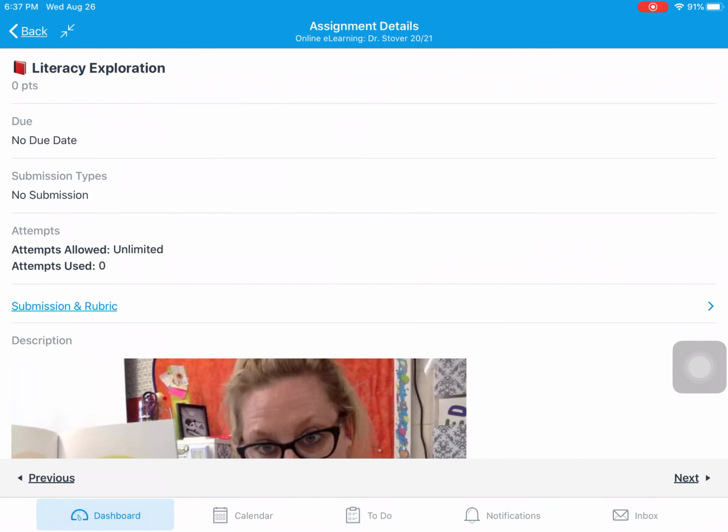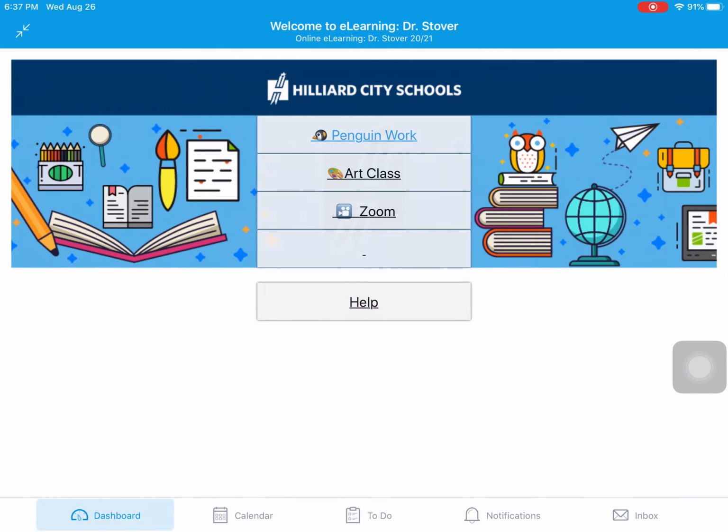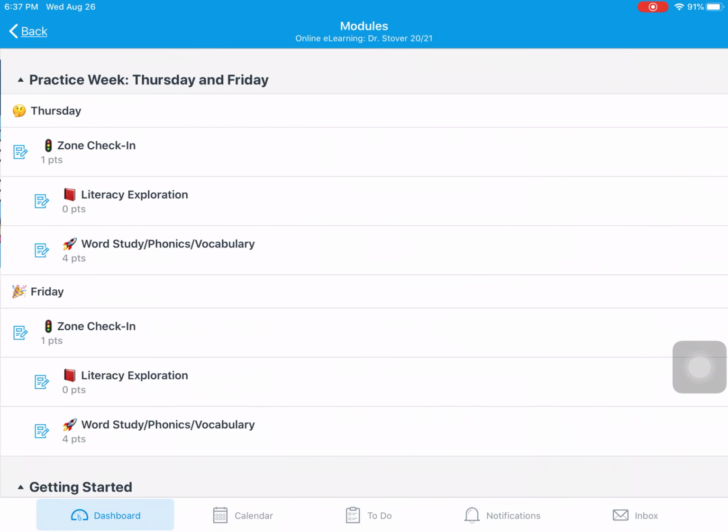And that is actually for Friday. It's missing a page here. Oh, dear. Okay, so we're going to stop because we don't need to do Friday's assignment. And what you should see... Oh, let me go back. I'm so sorry. What you should see here is a stop sign, and I'll make sure that gets put in there. Dr. Stover made an oops on that one.